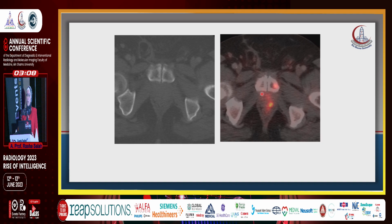So when we combine the data of both studies, we confirmed that this is a true osseous metastasis, and it is only within the marrow, so it can't be seen on the CT because it didn't form any lytic or sclerotic changes yet.